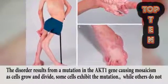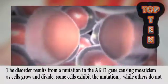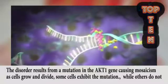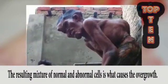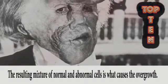The disorder results from a mutation in the AKT1 gene causing mosaicism. As cells grow and divide, some cells exhibit the mutation, while others do not. The resulting mixture of normal and abnormal cells is what causes the overgrowth.